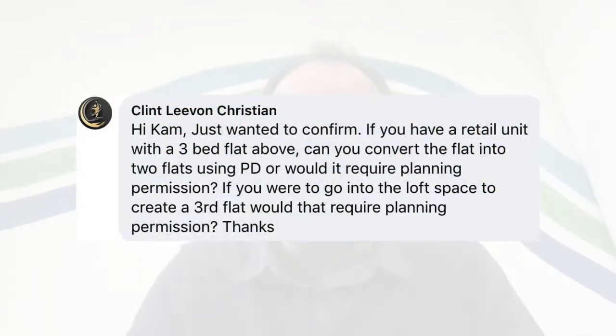So the first question I've got here is from Clint Christian. Clint is saying he's got a retail unit with a 3 bedroom flat above. Can you convert the flat into 2 flats using PD, or would it require planning permission? Can he go into the loft? Can he create a 3rd flat? Does it require planning permission is a key question that Clint is asking.